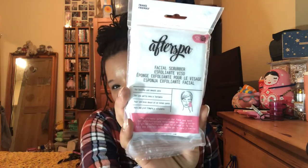Next on the item. After spa. It is a facial micro scrubber. So basically, instead of using a face wash with exfoliating beads in it, you can use this with your own face wash or a bar of soap or on its own.